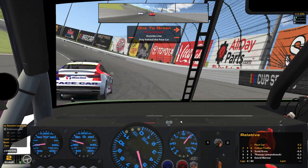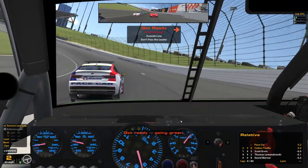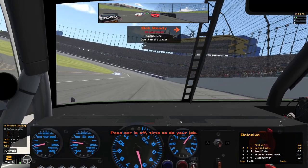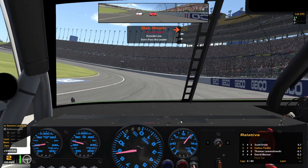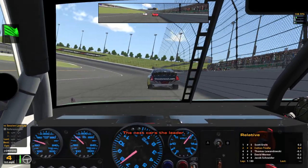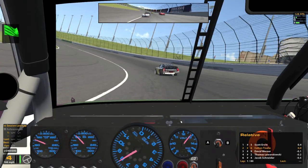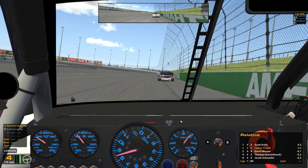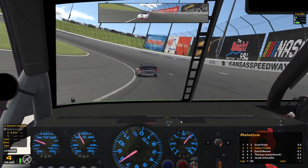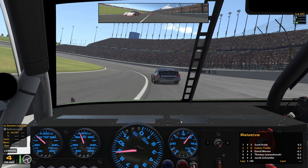Doesn't seem like it's gonna spin up the tires too much, but I'll be ready in case it starts getting wiggly. Decent enough start. Got a little bit spinny. Tire spinny. Not too bad though. Ooh, almost drifted up too far there. I was gonna take the apron, decided not to.